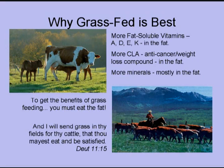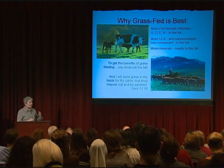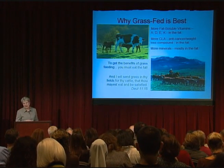The reason we like grass-fed beef is because there's more fat-soluble vitamins. Vitamins A, D, E, and K, they're in the fat. There's more of something called CLA, which is an anti-cancer compound, weight loss compound. That's in the fat. There's more minerals in grass-fed beef, and they're mostly in the fat. There's minerals in the membranes of the fat. So to get the benefits of grass feeding, you've got to eat the fat. And yet grass-fed beef is promoted because it's lean, and even if it does get fat, they often cut the fat off because they think people don't want it.